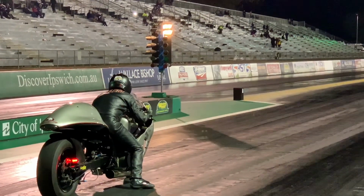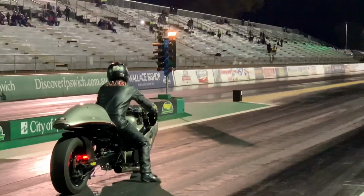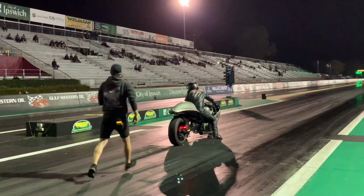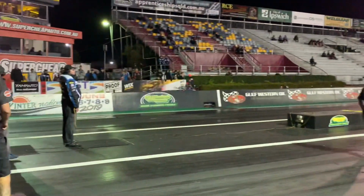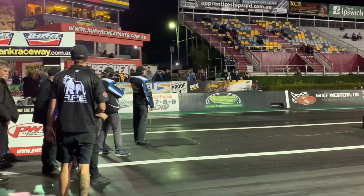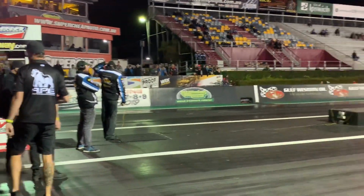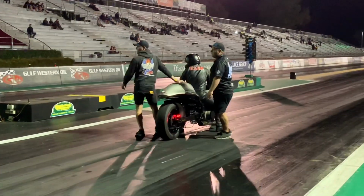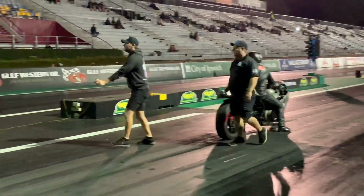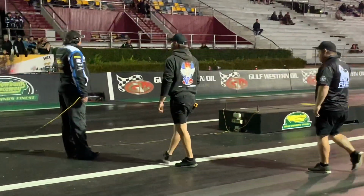Ellem looking to maybe go quicker. Oh. Problems with the tree on the buy run. Thank goodness it was a buy run for Ellem. They did have some timing problems at Willowbank throughout the season, throughout this event particularly. I know when they were switching from class to class, the tree was timing out.